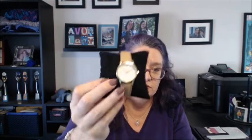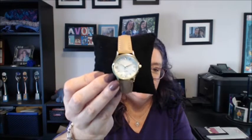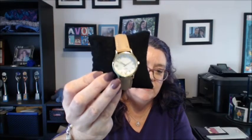And last but not least, the strap watch. It just coordinates well with the collection in a nice tan band. Really easy to read face, lots of good contrast on the face there, with the Roman numerals standing out against the white background. Because I know if you're still wearing a watch to tell time, you want it to be easy to read.